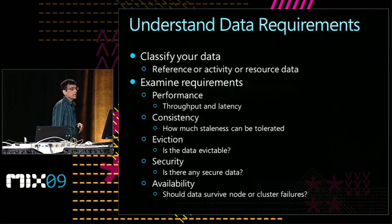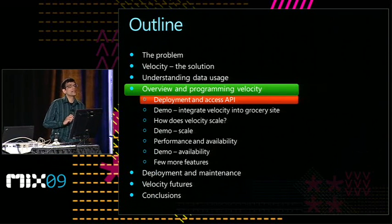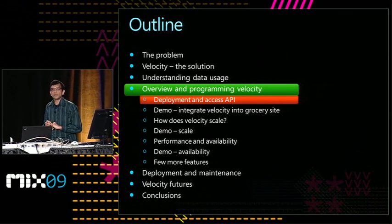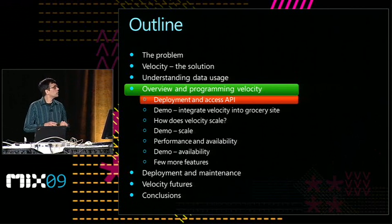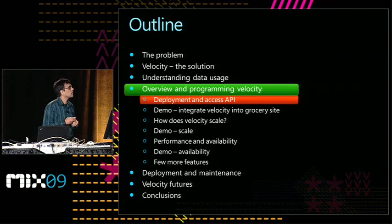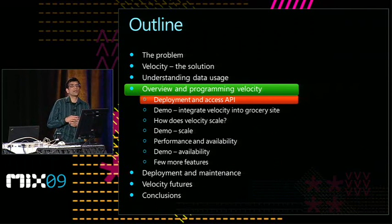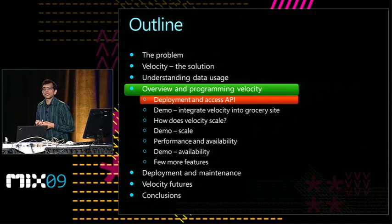All right. So now that we took a look at all the data requirements and everything, let's see what the usage patterns of Velocity are and how it works. We'll go through a number of demos on how to integrate Velocity into the grocery website, how it scales, and how we can make it available, and also a demo on notifications.